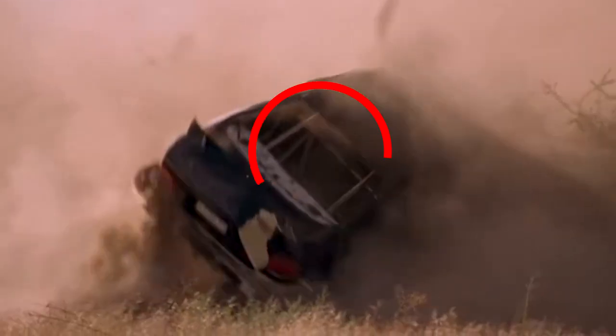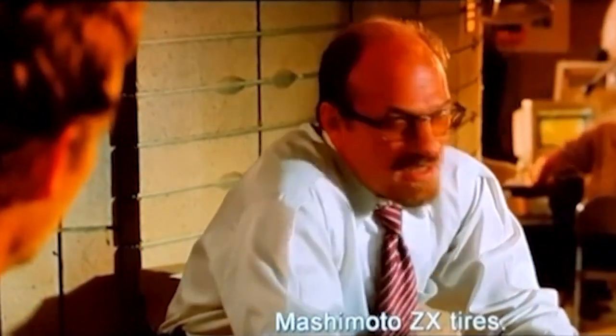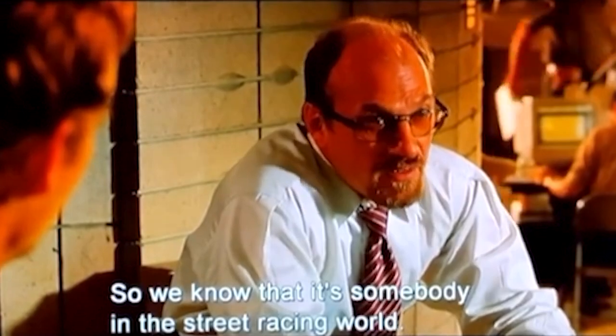You ever notice when the Civic tumbles down the highway? After the semi-heist towards the end, you can clearly see that car has a roll cage in it. And of course, my favorite before we go too far, again, the first Fast and Furious, because it's the most iconic, I would think, of them all, is the Mishimoto ZX tires. Lab says the skid marks came back the same. Mishimoto ZX tires, so we know that it's somebody in the street racing. For those that don't know, Mishimoto, as far as I know, has never made a tire. Maybe they have, but as far as I know.